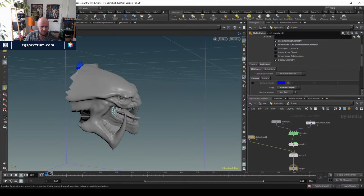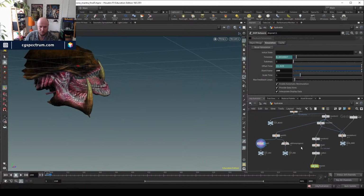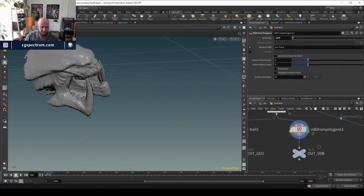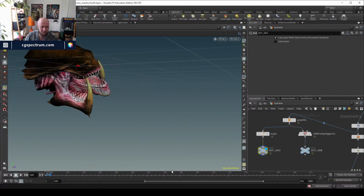Oops, just remembered I need to use this stabilized version of the head. There we go. So that should be okay.